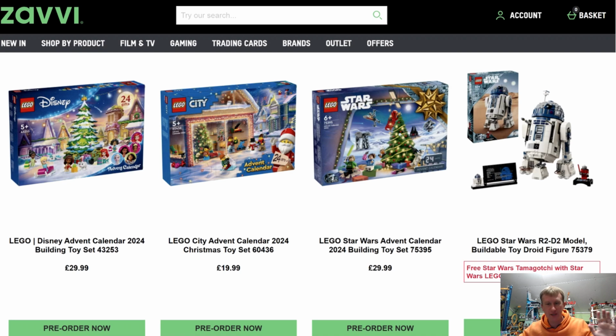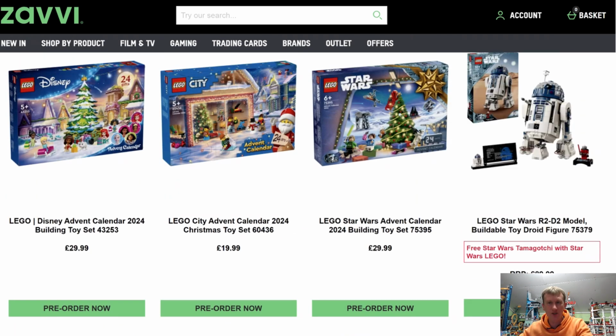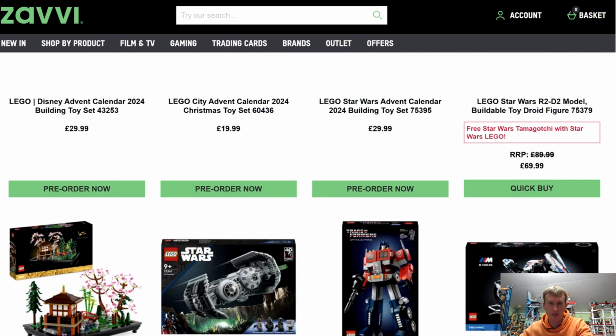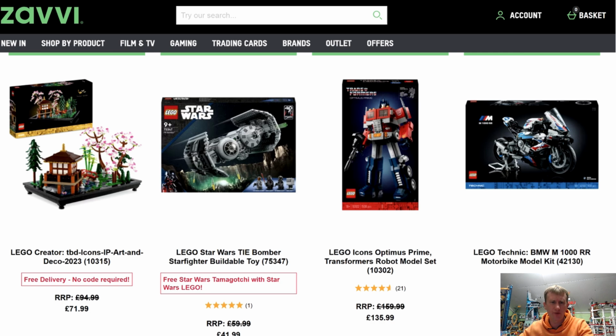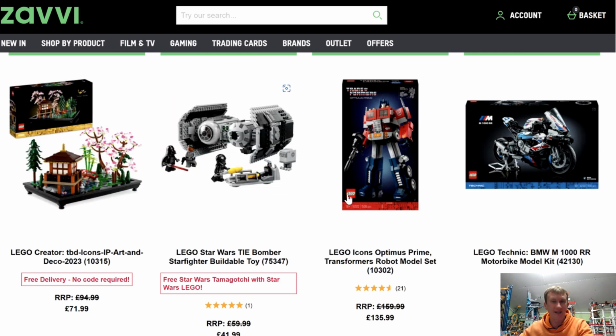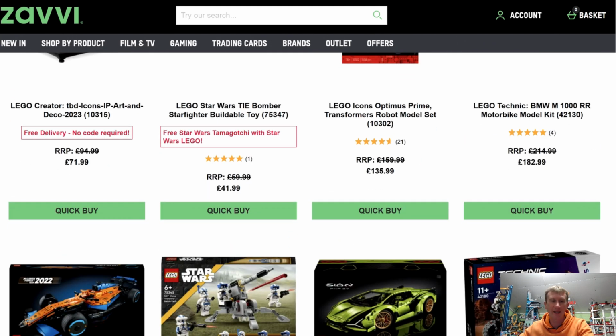Advent calendars is full price, so they're not down. And then obviously the R2D2 is 89 to 69, as we've seen, but that is the other one that's in a sale because it comes with the exclusive figure. So they're both R2D2s are in there. Then we've got Prime. Prime is now down to 135. The other Star Wars stuff, 59 down to 41, 94 to 71 for, again, another architectural thing. The BMW model bike is 214 down to 182.